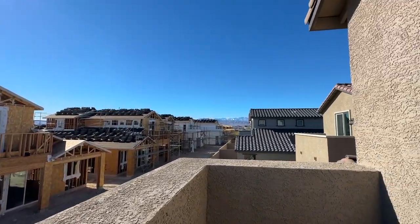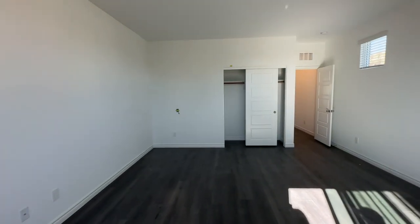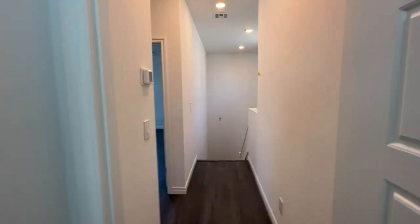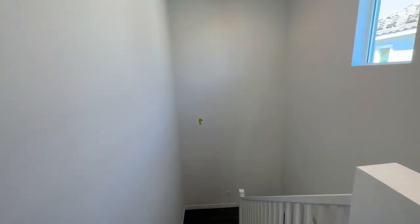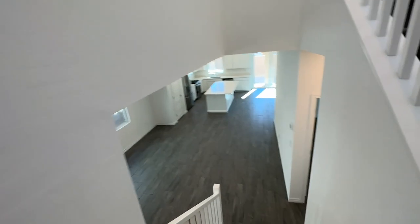Beautiful mountain views right here, Mount Charleston. Alrighty, so that is the inside. I like the fact that there are 2 bedrooms downstairs and 2 bedrooms upstairs. And I like that one of the bedrooms is super big. It could be kind of like a loft, but you consider it as a bedroom. So we'll start in the garage and then work our way to the backyard.